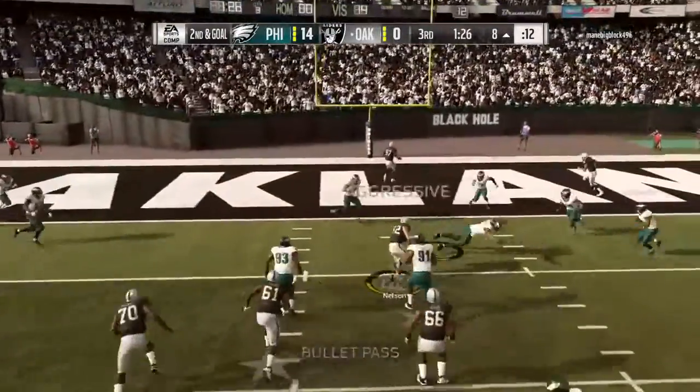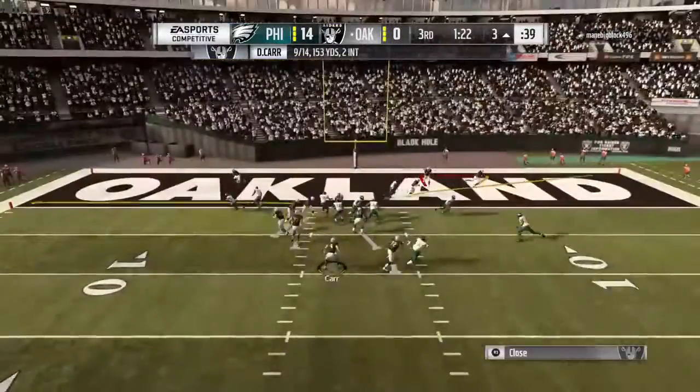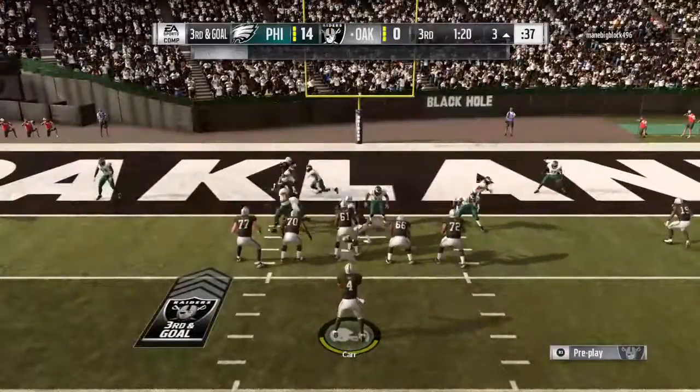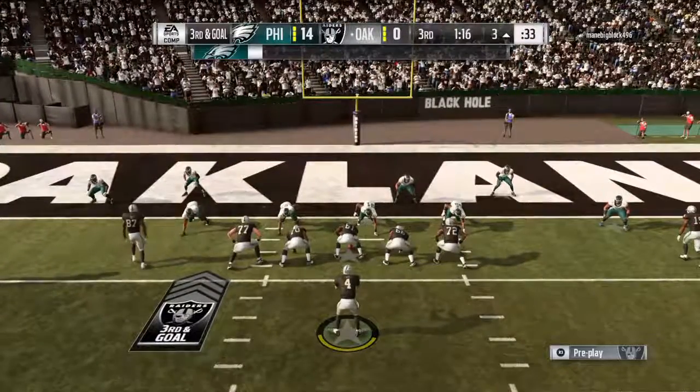Carr to throw on 2nd down. This will be caught at about the 5. And he'll be brought down here at the 3-yard line. 5 yards that time on the completion. And now it's 3rd and goal.